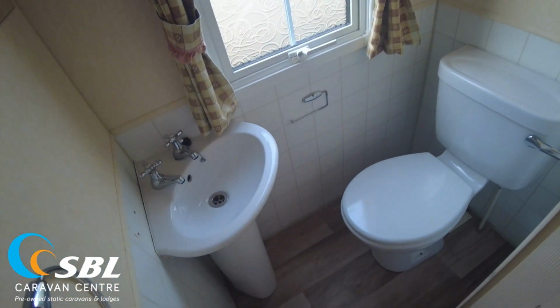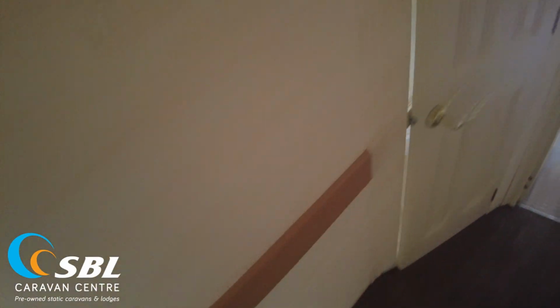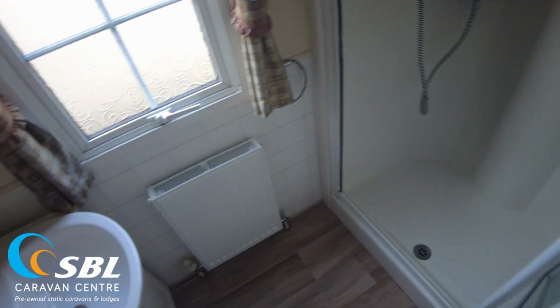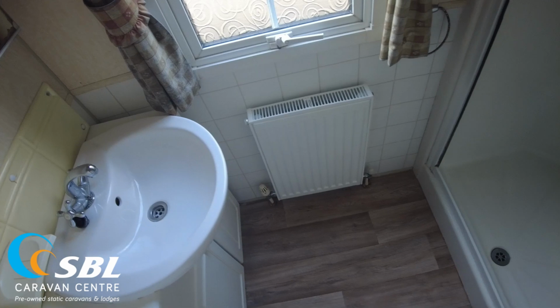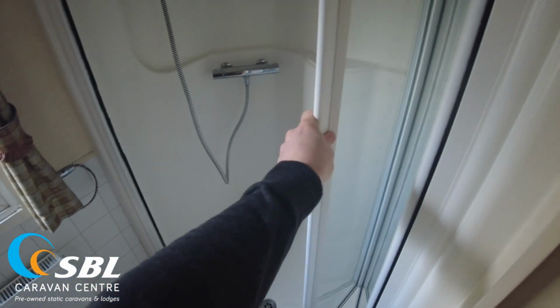Toilet room here, just need a bit of silicone there for the sink, but other than that, quite tidy. It's had new vinyl in there. And then coming up to the bathroom, there was probably a carpet originally, so this has now got vinyl. This has got a sink and shower. So we've got toilet and sink in one room, shower and sink in the other. Good size shower, though, as you can see, with a folding door. Goes back to the right hand side there.